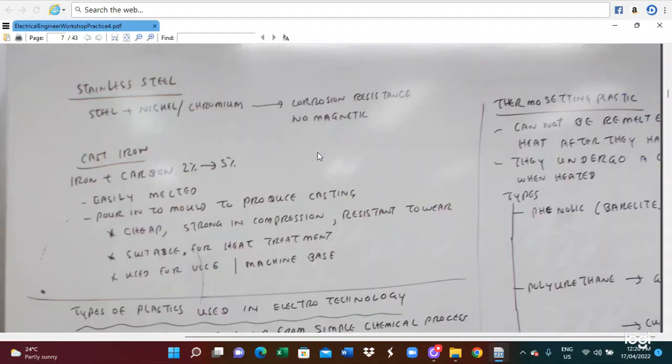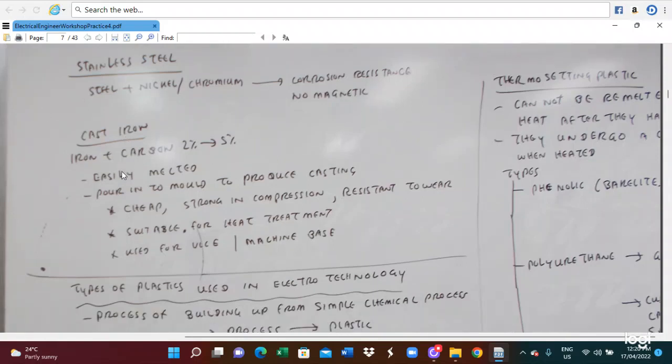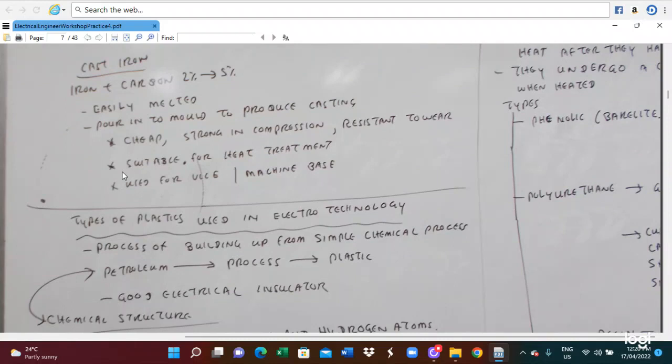And stainless steels are a combination of steel with nickel and chromium. They are corrosion resistant, but have no magnetic property. Cast iron is an iron and carbon compound, with carbon at 2 to 5%. It is easily melted and easy to mold to produce castings, and it is cheap, with strong compression. It is suitable for heat treatment, and is used for machine bases.